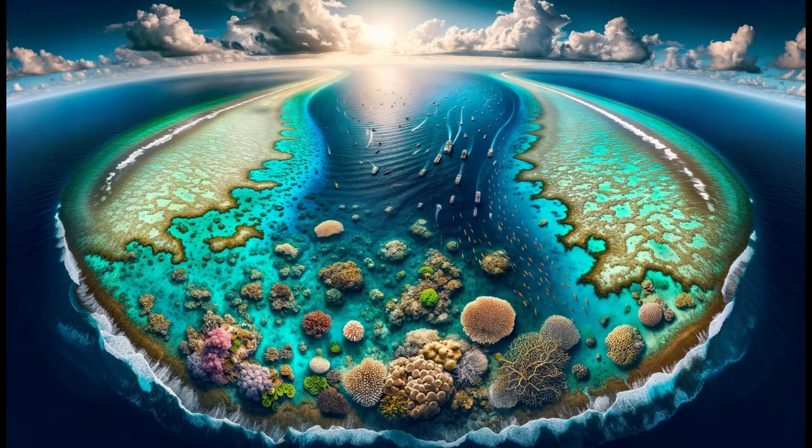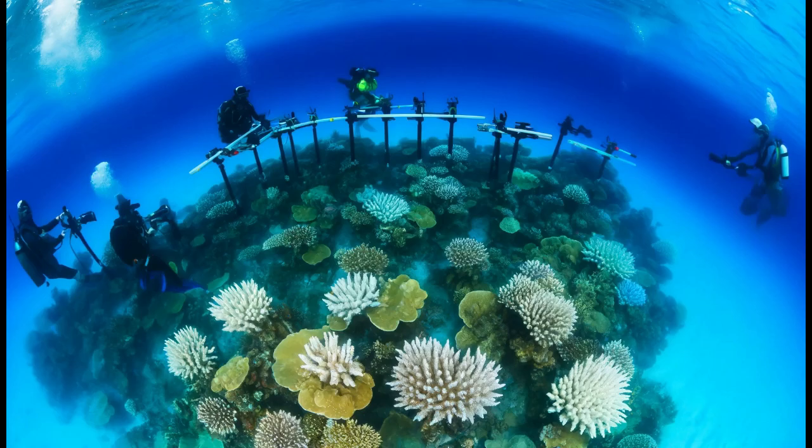The Great Barrier Reef, a marvel of biodiversity and natural beauty, confronts severe environmental threats such as coral bleaching, pollution, and the overarching impacts of climate change. These issues have spurred a wide range of conservation measures, drawing on international cooperation and scientific innovation to secure the reef's future.